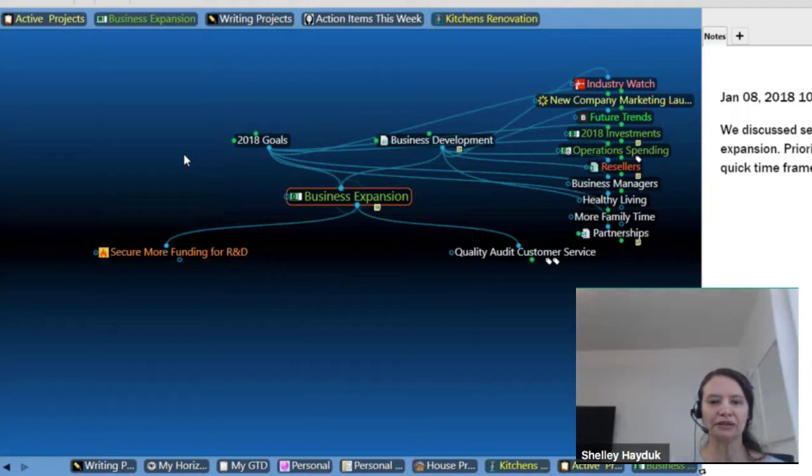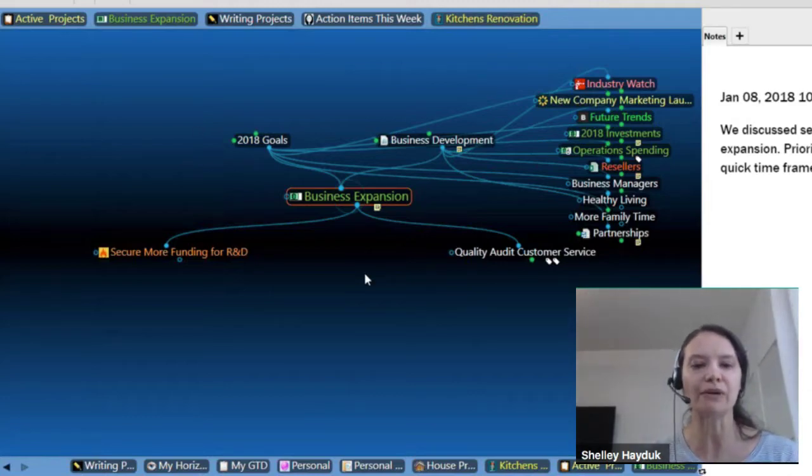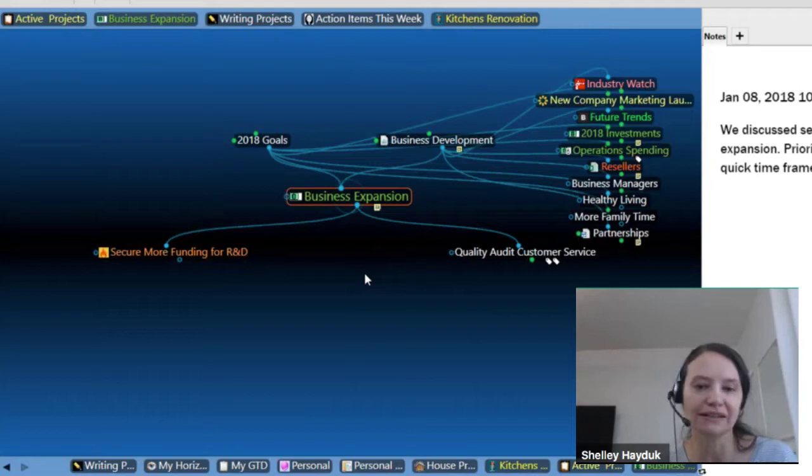And what you can do in this case, and that's why I have it as a pin, is I've actually created a thought where I don't have all the ideas yet. I have to build these ideas. So I've just created this area. I've only got two ideas so far, securing more funding for R&D and quality service. But as these ideas come, this is the place they're going to go in my little business expansion thoughts.